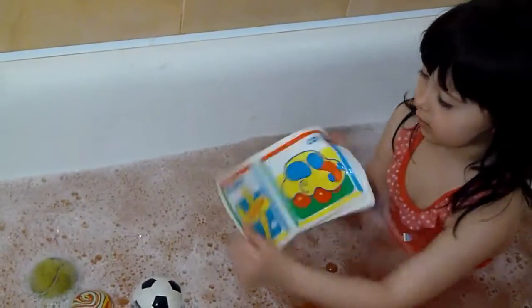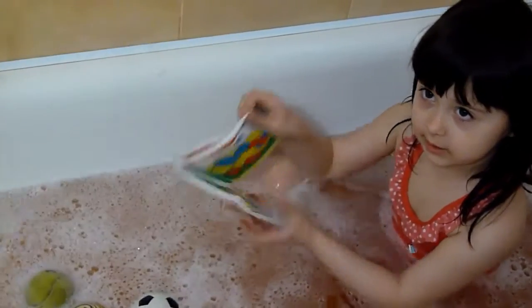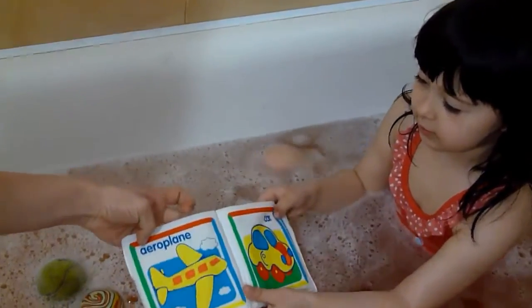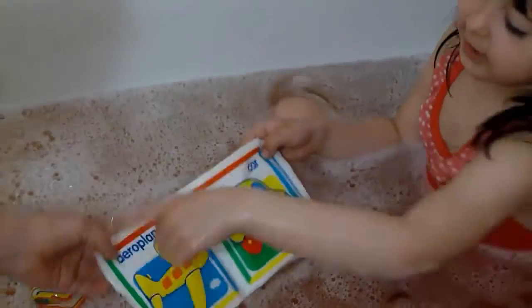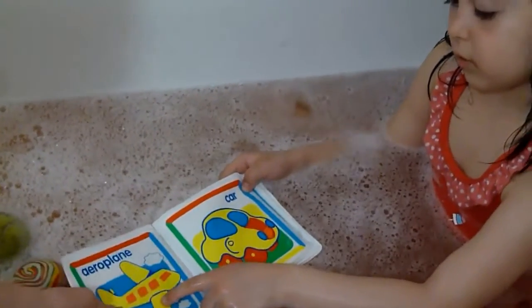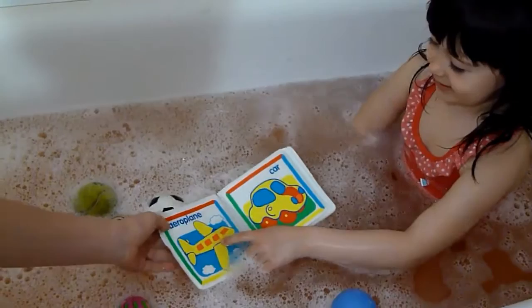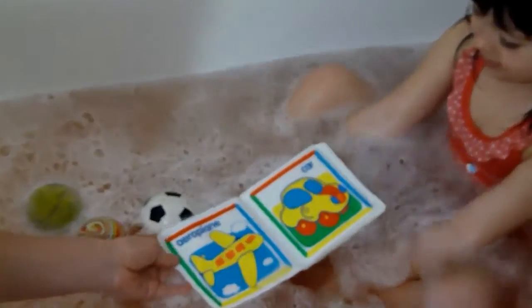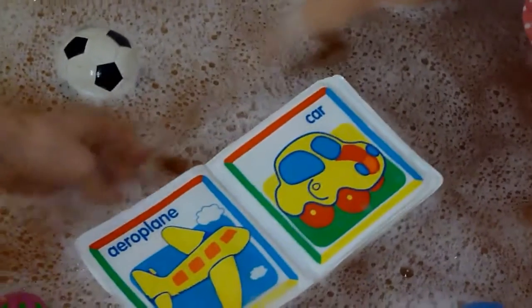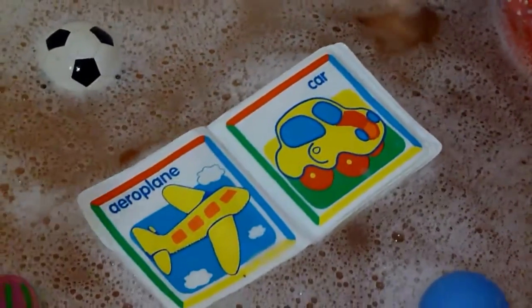What's this? It's an airplane. Airplane. What color is the airplane? Yellow and orange. It's an airplane. And it's a car. Car. Let's say it together. Car. Open.